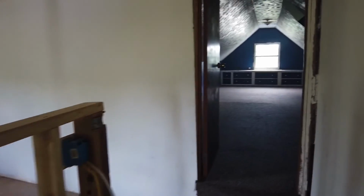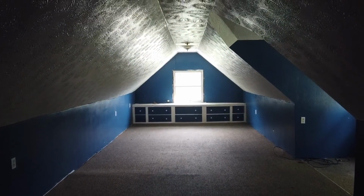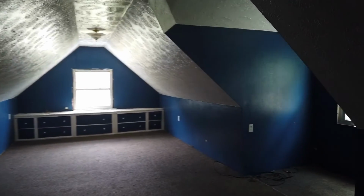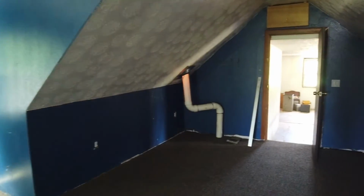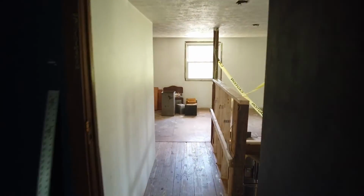Now, around the corner through the living space that they were starting to work on, you've got another room up top, and it's got a ton of storage. However, it is a step up, so it is probably a 6.5 foot, 7 foot ceiling, and you only have full height right down the middle. Now here's a little cubby that they built in to kind of make it a little bit extra space for your head if you wanted to put a desk in there or something.